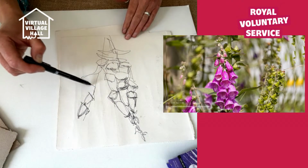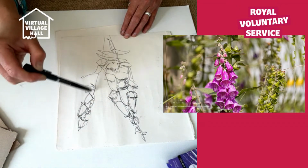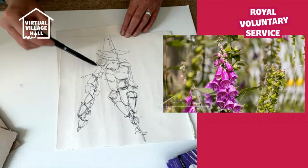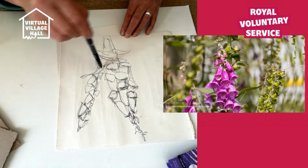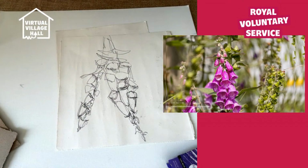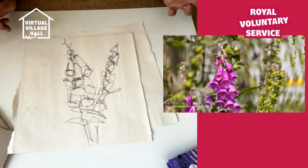And that's half a minute to go, so I better be quick. And I'm in 12 seconds. Oh, and that is time. Okay, brilliant. So there's our foxglove. It's a bit weird from that angle. It's slightly better from that angle.